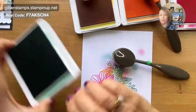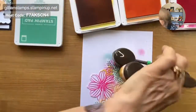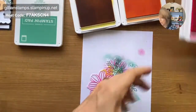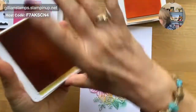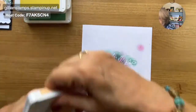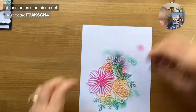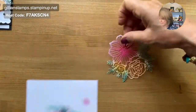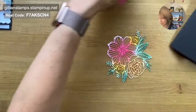So that's good. So that part's pretty quick. Close all my ink pads up real quick. And then it's mostly assembly, actually, from this part. So I'll bring in the rest of my card here. So I've got lots of pieces.